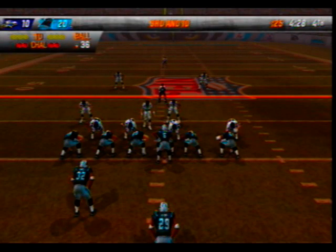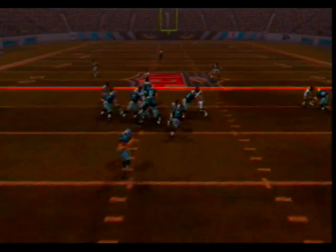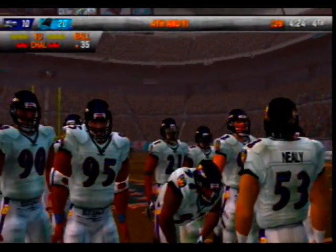Dimebacks in for this play. He hands it off. Winters comes up to make the play at the 35. They played it safe, stayed on the ground, nothing doing.